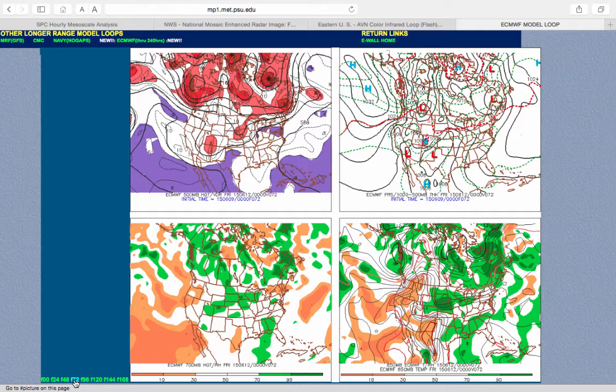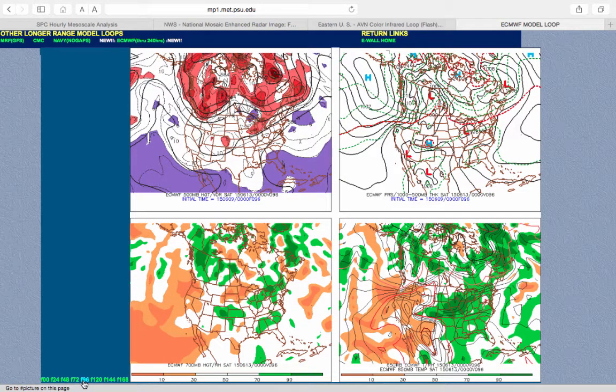Now, with the dew points being in the 60s, watch out for that heat index to be ranging in the mid to upper 90s. It's going to feel like a very hot day on Thursday, and any thunderstorm that does develop will be a nice cooling effect for the region. On Friday, that cold front lifts back to the north.